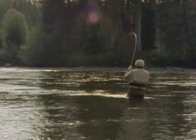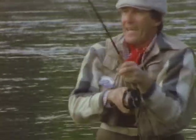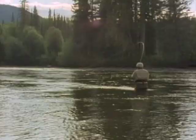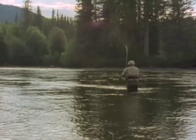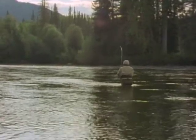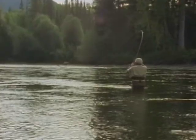Maybe we get another jump out of this guy. Oh, look at him bucking. He's heading down. Come on, baby, come on. I better get a little bit better footing here. Wait and see what he's gonna do. He's gonna move down. I'm gonna follow him a little bit. Stack that line on the reel in case he runs again. You don't want a backlash.